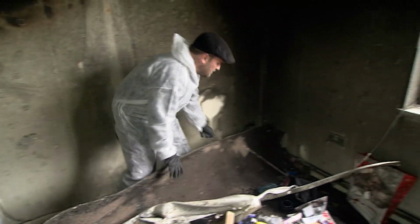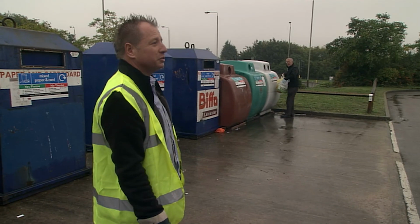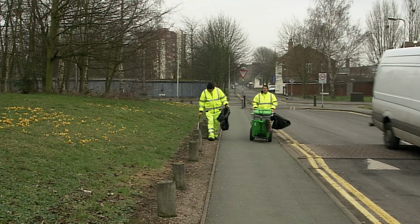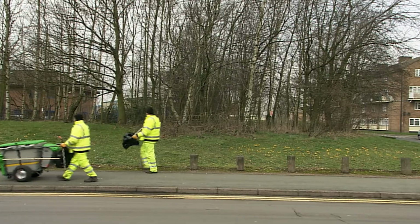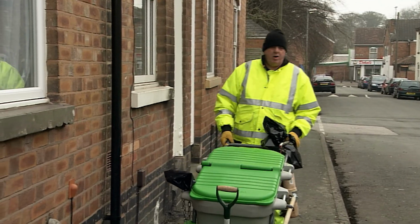Coming up, while Kevin gives it his all, what exactly is Graham doing? I've realised why it's whoever. What? Because you ain't doing nothing. Just listen to it. To grime fighters, even breaking glass can sound good. That's a fantastic noise. And with Litter Picker Lou, we hear the sound of music. Where the streets are narrow, we push the barrow.